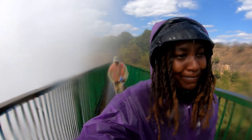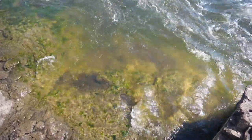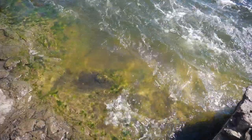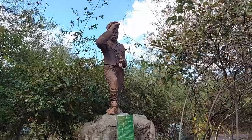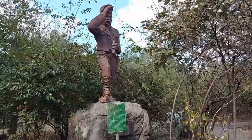I obviously forgot this. Otherwise, you have the Devil's Pool, the Livingstone Island, the Lookout Tree, and the main bridge where the bungee jumping is done.